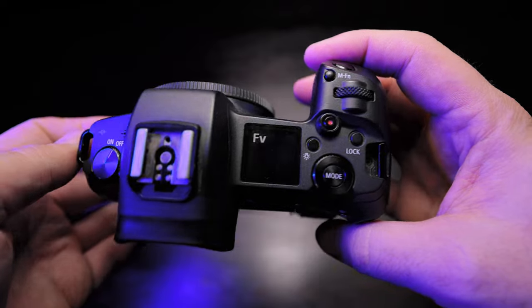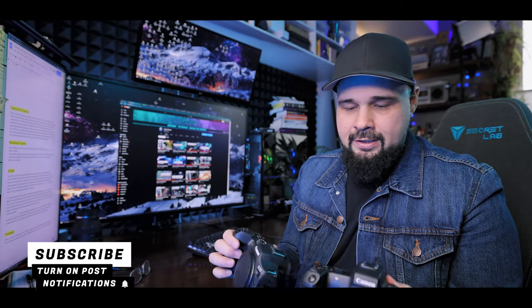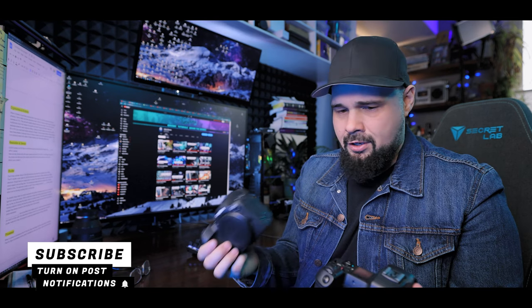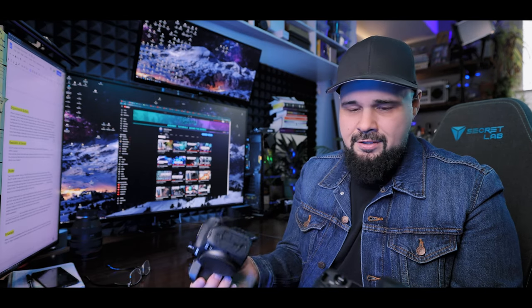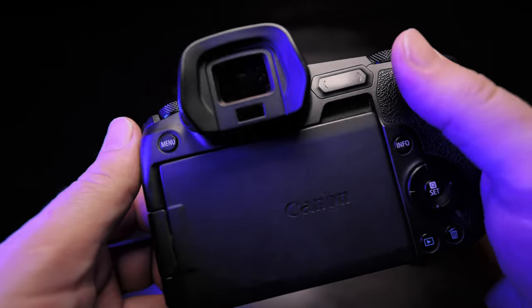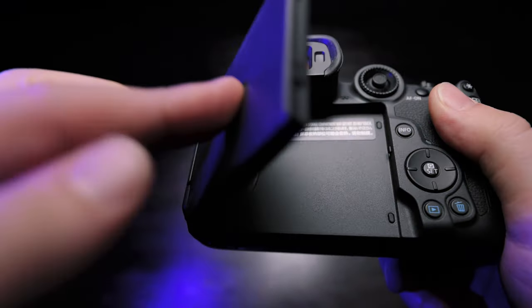In terms of button layout, I'll give them both a 7 out of 10. There's just some awkwardness here with both these cameras. I mean, if you move up to the R6 or the R5 or the R3, all the button layout is perfect. They get 10 out of 10. And the reason I give these two both 7 out of 10 is just there's a little awkwardness. Like on the R, there's a little multifunction touch bar instead of a joystick, and it's also missing the rear dial. It only has two dials instead of three.